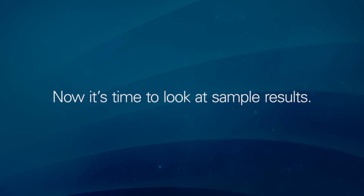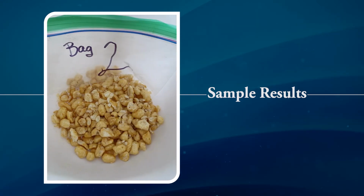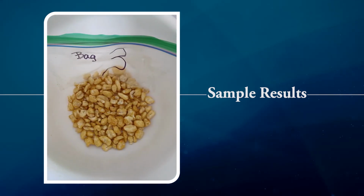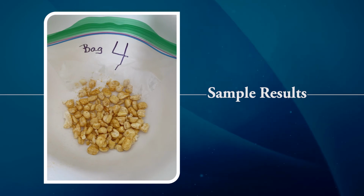Now it's time to look at sample results and find out the number of remaining, we'll say, affected corn puffs. So empty out your bag and count the number of unaffected cereal pieces in each bag. Pieces that have dust on them from possibly other smashed pieces or only a tiny flake taken off should not be counted as affected. Be sure to record your data on the worksheet.